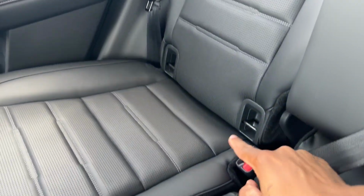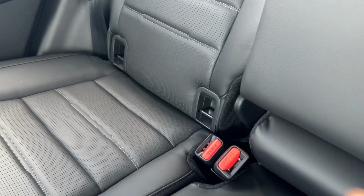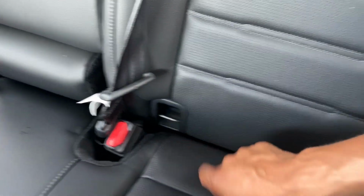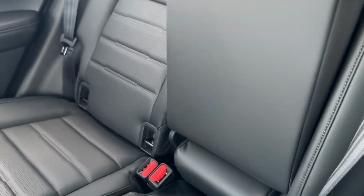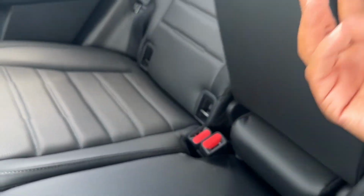And also the seats are easy to put car seats in now because the bars are just right there exposed. You don't have to dig your finger in there to try to find it, and you have it on both of the rear seats, which is cool. EXL also will give you an armrest with cup holders in there. That's a nice touch.